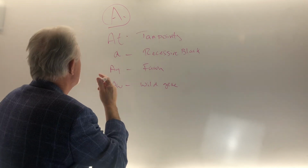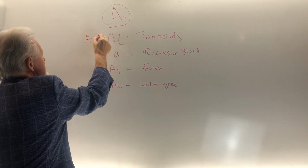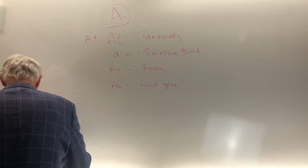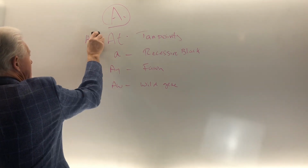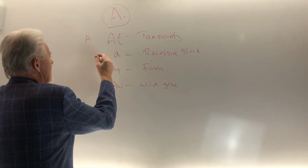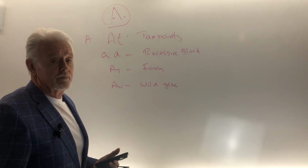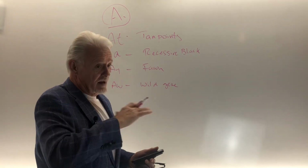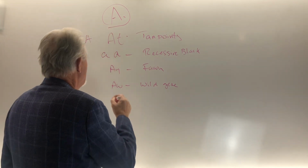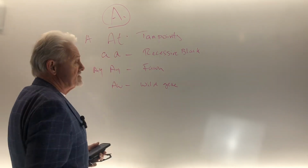So what could you get? Well, AT ends up with a tan-pointed dog. And interestingly enough, ATA or AAT also ends up being a tan-pointed dog. A dog that's AA will be a solid color. So if you had a blue dog that's AA, it'll be absolutely solid color all the way through, with no tan points. An AY dog ends up being a fawn dog.